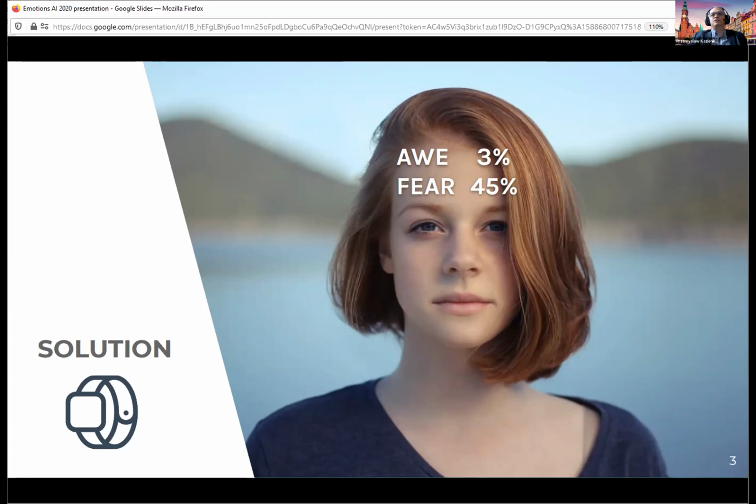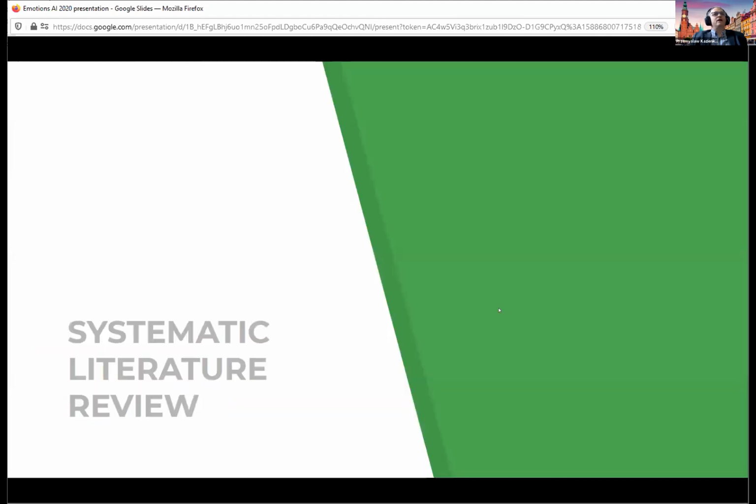There are many solutions for emotion recognition based on facial or audio processing. Some of them were addressed by our first speaker, Daniel. But it is not always possible to obtain such face or speech recordings. So in our opinion, the best solution is pervasive wearables operating on physiological and behavioral signals and sensors, since they can be available all the time.